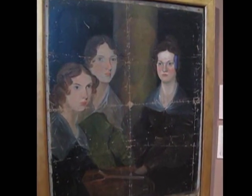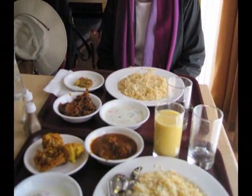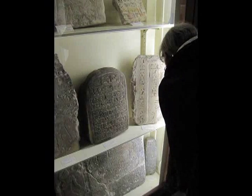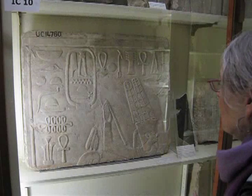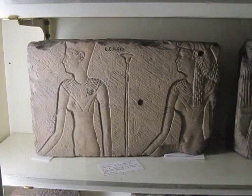Those are the Bronte sisters. For lunch, it's East Indian fare at a YMCA near the university, where we find the Petrie Museum, founded a century ago by Egyptian archaeologist Flinders Petrie.